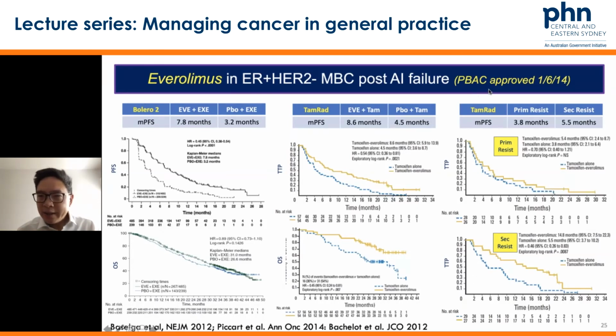So these trials led to the PBAC approving everolimus for the treatment of metastatic breast cancer in patients who previously progressed on an endocrine therapy. This was a good drug. However, its use has been limited by its side effects. It causes lots of mouth ulcers, fatigue. It was actually quite difficult to manage. So while it was approved and its use was quite popular perhaps a couple of years ago, there are now better drugs on the market, and its use has actually dropped over time.